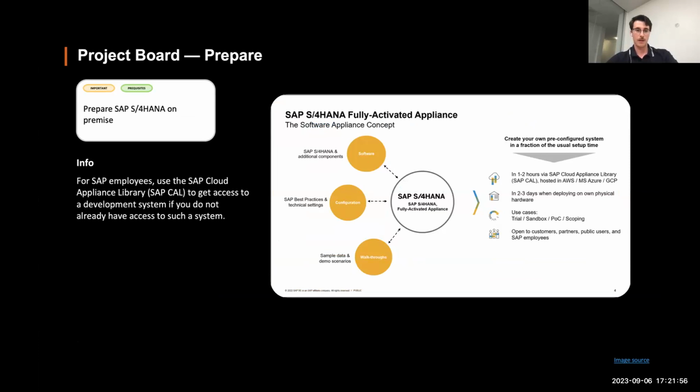Okay, so on to the next section for cards. Here we'll be preparing. So what we want to prepare is those three systems that we talked about. So S4HANA, Teams, and then BTP as well. For SAP employees, if you have access to SAP Cloud Appliance Library, you'll be able to spin up a trial or sandbox or POC type of instance pretty quickly. But otherwise, you would have to already have existing access to S4HANA on-premise in order to do your testing.